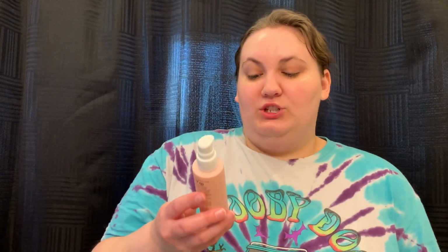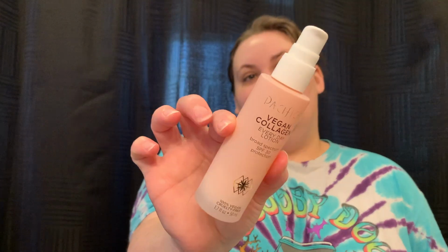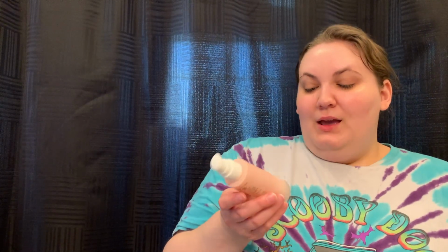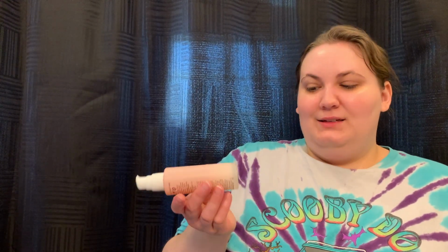And then finally, I go in with my SPF. Currently, I'm using the Pacifica Vegan Collagen Everyday Lotion. This is SPF 30. I've gone through a couple bottles of this. This is probably my fourth or fifth bottle. I like it, but I don't like to change up SPFs that often. So I usually stick with it, even if I'm not completely crazy about it. I mean, I really like this one.